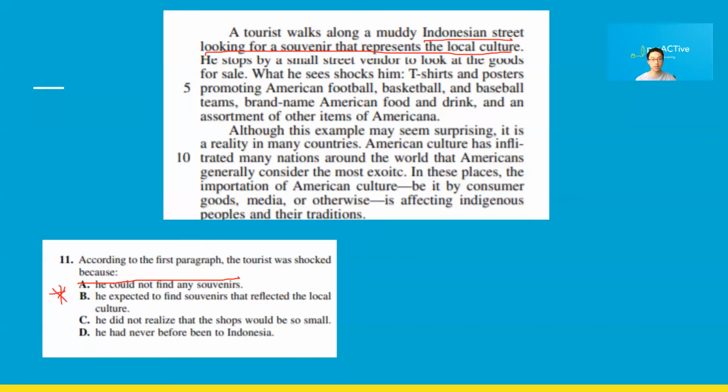C, he did not realize the shops would be so small. Well, they didn't say that at all in the first paragraph, so C is not correct. Or D, he had never before been to Indonesia. Well, we don't know that at face value from this comprehension passage because he's just a tourist in Indonesia, and that's not the reason why he was surprised. So we can eliminate D. And therefore, that leaves us with choice B as the correct option. Great job, guys. Let's try another one.